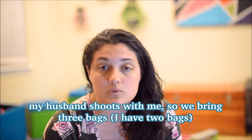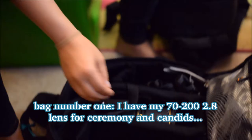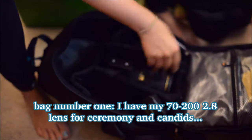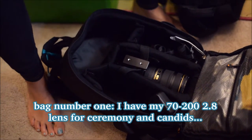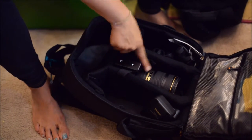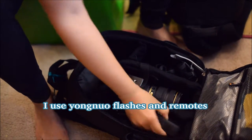So I have my husband that shoots with me. So we have three bags. I have two bags. So this is bag number one. I have my 70-200 2.8 for mostly ceremony and candids, and I'll give that to my husband for when I'm doing the family portraits, he can pop over with this and do kind of candid smiles. I have in this, and I have my remotes.